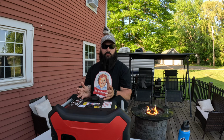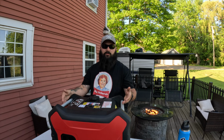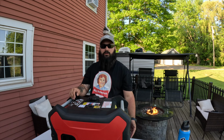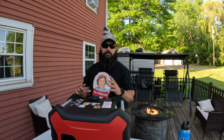This thing is durable. It's a little bulky, but I'm fine with that at my age right now. If you're a little older and you can't lift, you can definitely have 2 people, 1 on each handle, to get this thing to where it needs to go. You do have the wheels on it. They're a little small. I'm sure some of you people that are smarter than me could probably figure out a way to put those big lawnmower tires on this and really move it around.